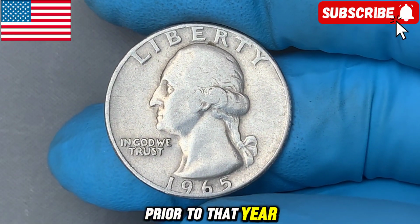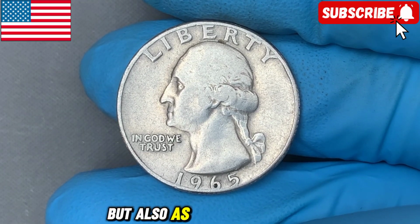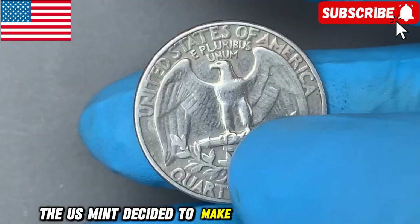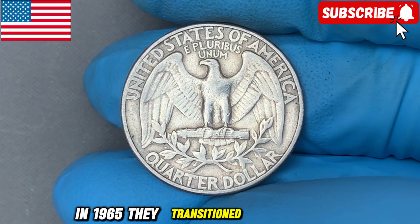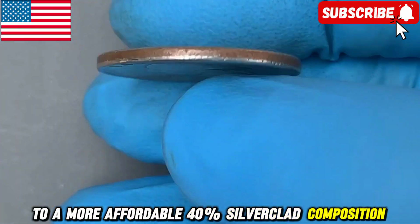Prior to that year, quarters were made primarily of 90% silver, making them valuable not only as currency but also as a precious metal. However, due to the rising cost of silver, the U.S. Mint decided to make a significant change in 1965. They transitioned the quarter's composition from 90% silver to a more affordable 40% silver-clad composition.